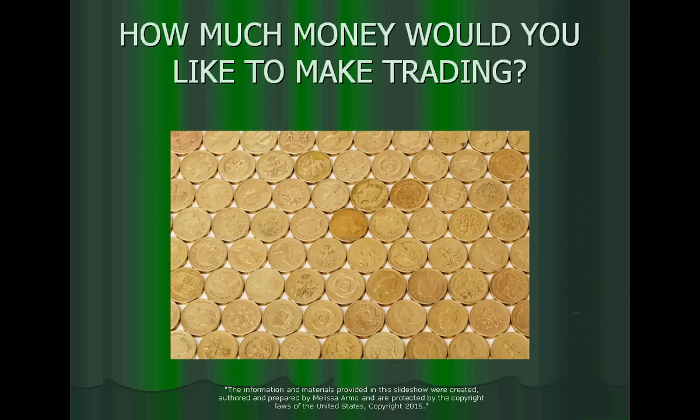So conceptually, again, you're focusing on the one thing. That's fine. It's still the gap. It's still the event. How much money would you like to make trading?